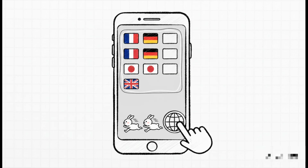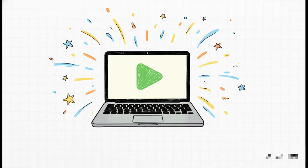But, okay, watch this. We just pop back over to the Turbo VPN app, tap that little globe, scroll down to the United Kingdom, and tap connect. This little rabbit runs across the screen, and we're in, connected. And now for the magic trick. We go right back to the iPlayer, hit play on that same show, and it just starts playing. No error, no block, it just works. That's it. You've turned a no into a yes in about 10 seconds.